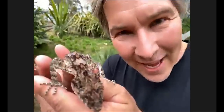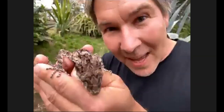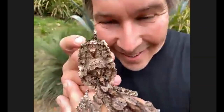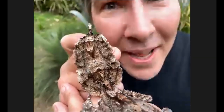And these animals are very cryptic in nature. If they sit still, they kind of look like the bark of the tree which they live on. These animals are arboreal. Arboreal animals live up in trees. But check out his cartilaginous tail. That tail is filled with fat reserves. He can live for a long time without having to eat a meal.